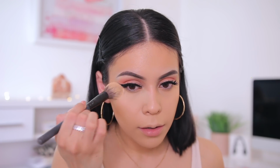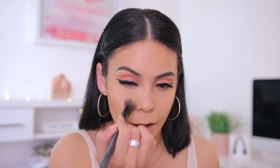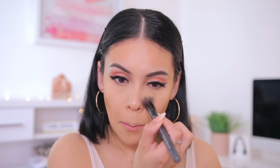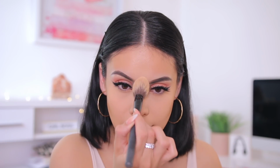So I'm gonna take this and set with a brush today because I really wanna concentrate the product on my under eye area. I usually use a sponge, but I've been really liking setting my under eyes with a brush. I feel like it gives you a really soft look, and that's what we're going for today with the skin, soft, pretty airbrush. I just love everything about this powder. Every time I use it, I'm like, yes, so good.